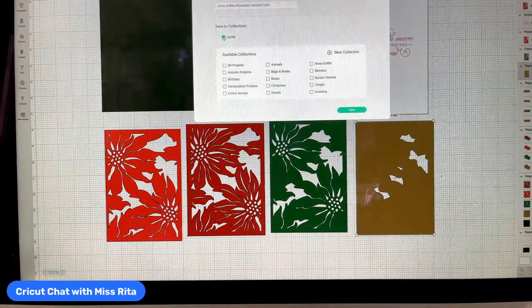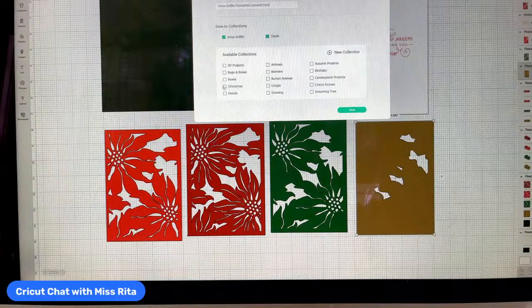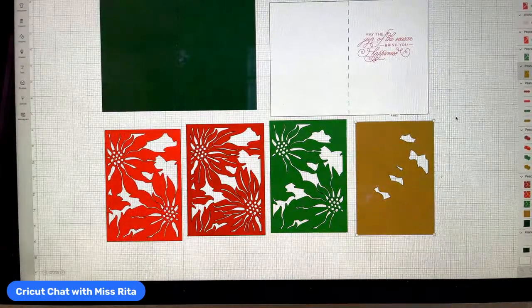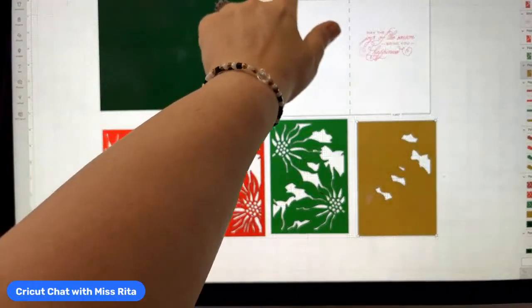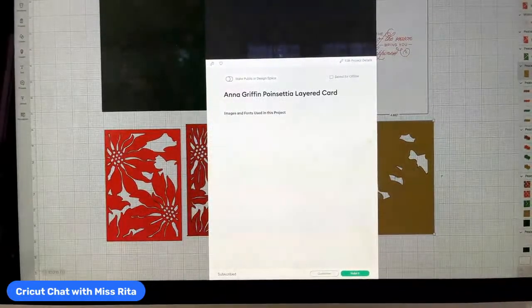So I'll put this in my card collection and my Anna Griffin collection and also my Christmas collection. And then I save it. So once I've saved it and I want to share it, what I'm going to do is come up here to where my new title is showing. I'm going to click on there, okay?